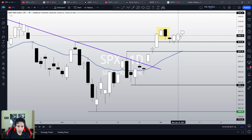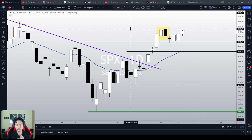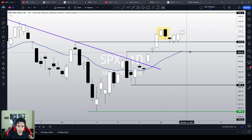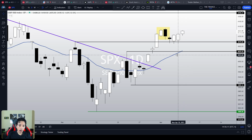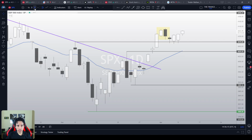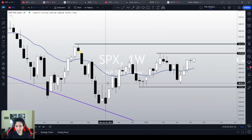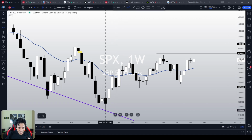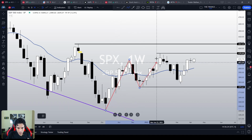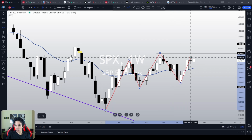However, by losing 4078, I see the S&P retesting its 21 MA near the 4K over here, and this is it. Any bullish signal, any bullish pattern around this support level might be just another opportunity to buy because the trend would still be bullish. In the weekly chart, we are still bullish. We are above the 21 MA. We did a slightly higher high and a clear higher low over here. So yes, we are trying to engage a bull trend.